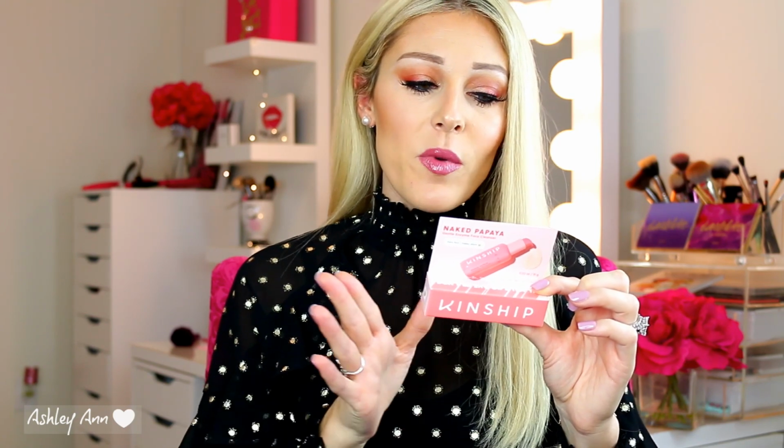It says, take today off, a daily non-foaming cream cleanser that purifies, hydrates, and softens skin without stripping. With a smoothie-like texture, it feels like the tropical vacation you deserve. And you can use this in the morning and at night. I know I say this every time, but these are great, especially if you're going to be traveling and you don't want to bring full-size products.